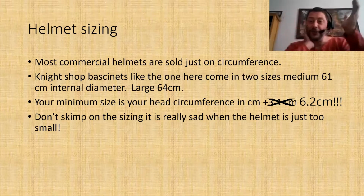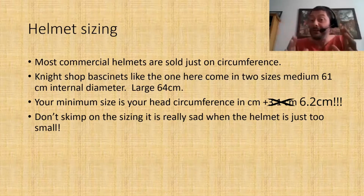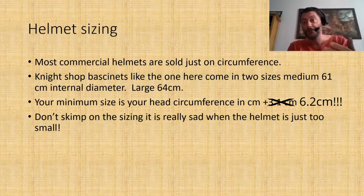Obviously, if you can get a helmet that's custom fit to you, then brilliant. But these helmets here are £164 to buy, whereas a custom helm could easily be 2 or 3 times that. Particularly if you're looking to help set up a group, you need to keep costs down. Buy a large one, buy a small one, because you'll get people turning up all different sizes. I've actually purchased a medium-sized one and a large-sized one, and it turns out that either one of them would fit me, but the medium-sized one just doesn't get enough padding in it to make it comfortable for me.